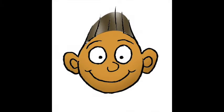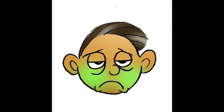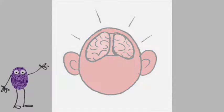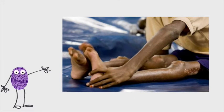Some people who get the virus are not affected at all. Other people develop flu-like symptoms. In a few cases, the virus spreads to the central nervous system. This is when things can get really nasty. Fewer than 1% of people get this paralytic form of the disease.